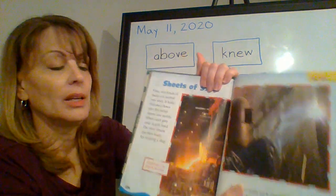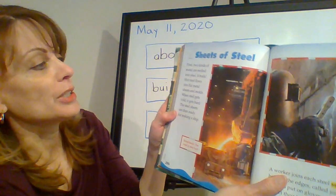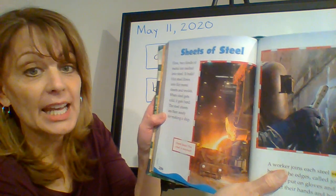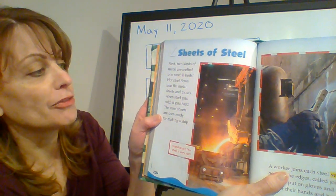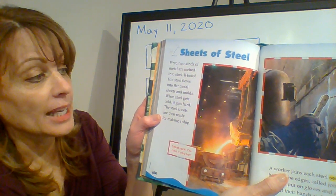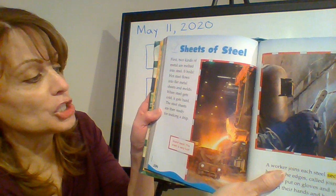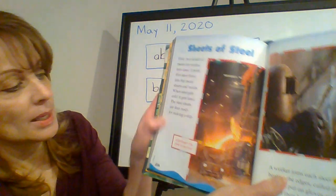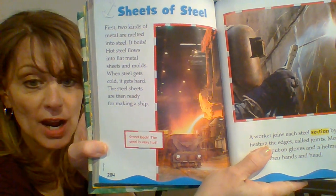We have another heading, sheets of steel. First, two kinds of metal are melted into steel. It boils. Hot steel flows into flat metal sheets and molds. When steel gets cold, it gets hard. The steel sheets are then ready for making a ship. We have a caption here. Stand back. The steel is very hot.